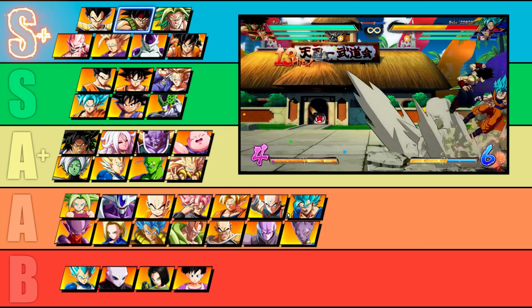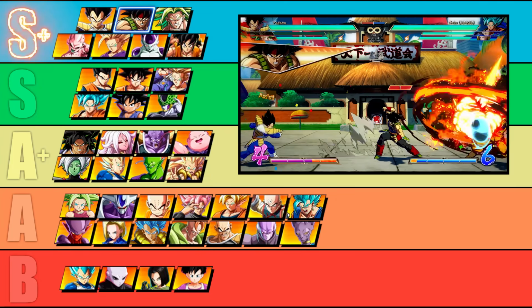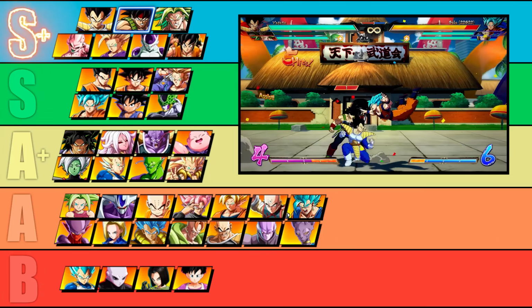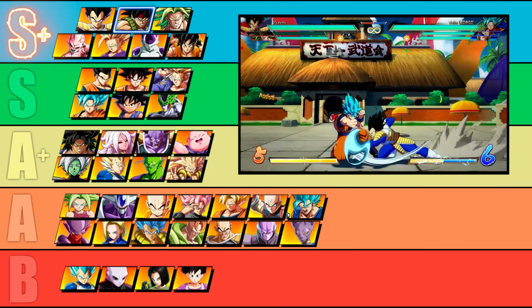Bardock is also largely unchanged, except he now has the best assist in the game. That B assist is so getting nerfed. Tracks full screen, the amount of hit stun and block stun is ridiculous, and he didn't even have a bad assist before, so now he's just an even better character coming out of the bench.